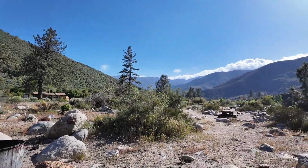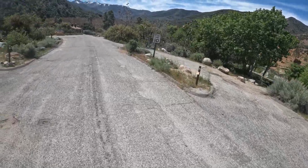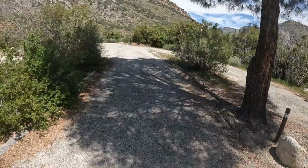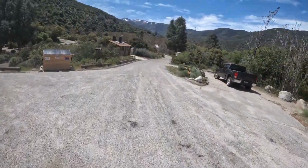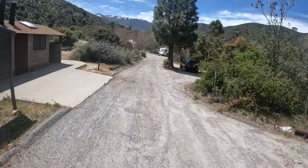There are a few pull-through sites, but the condition of the pull-through sites was pretty poor. The asphalt had been washed away even more on those. So, I don't know, they were pretty iffy. I'm pretty happy with the one I've got, but there are some pull-throughs. They're not like the pull-through you have at a typical RV parking lot type resort campground. They're the kind that pull through around a half circle. So there's some of those available.